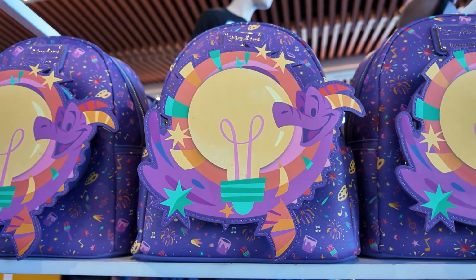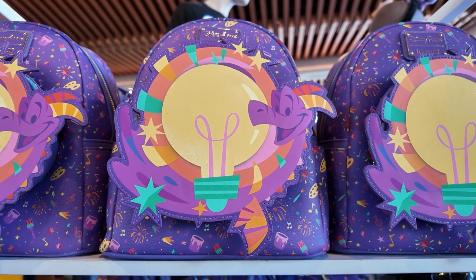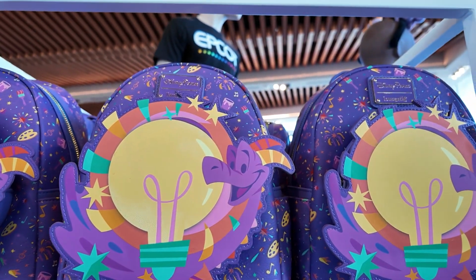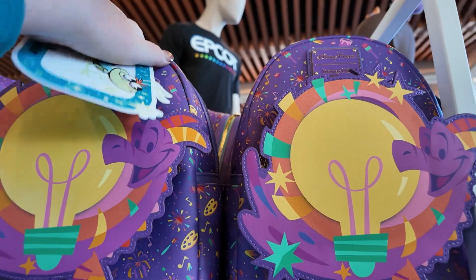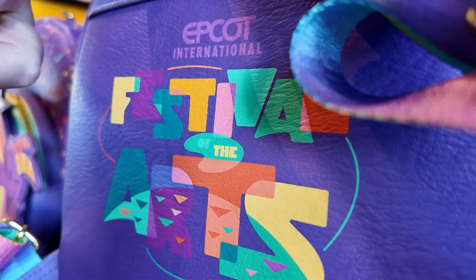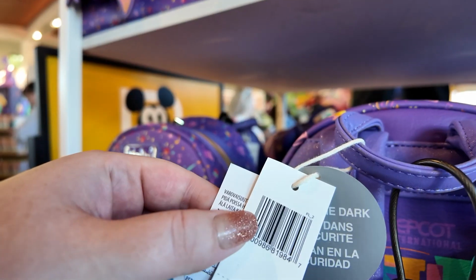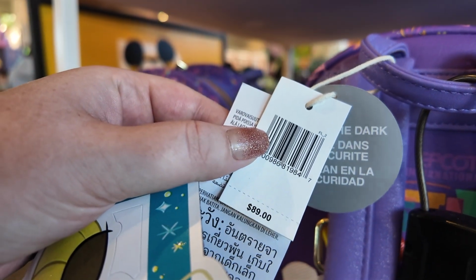But I wanted to show this Loungefly that I didn't see the first time. I was here last weekend. It's a Figment Loungefly, very, very cute. Let's take a look at the back. On the back it says EPCOT International Festival of the Arts, and it has the year as well, 2025. Very, very cute. Let's see how much. So this one will cost you $89.